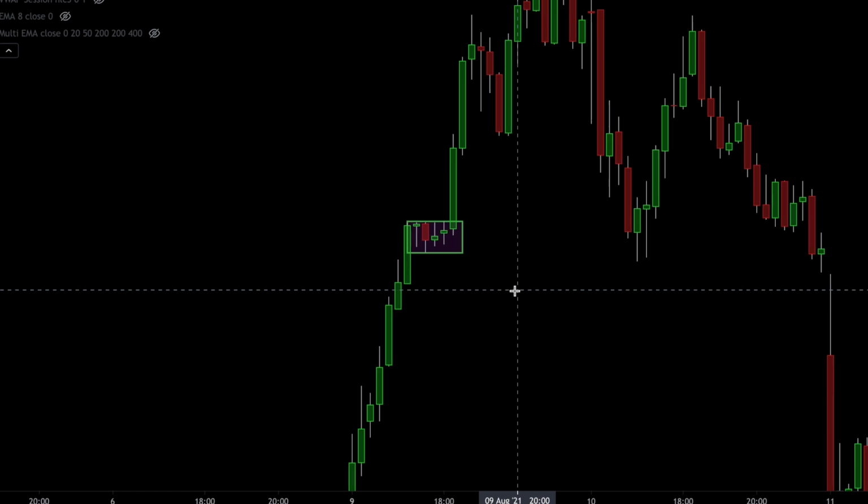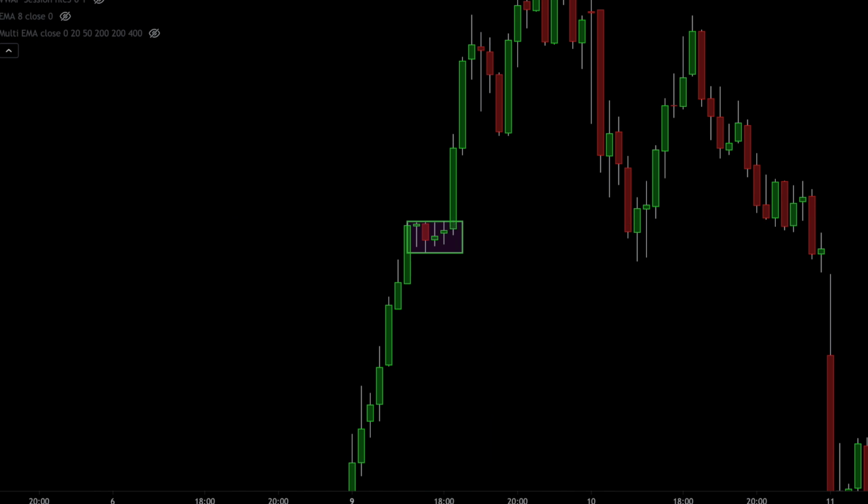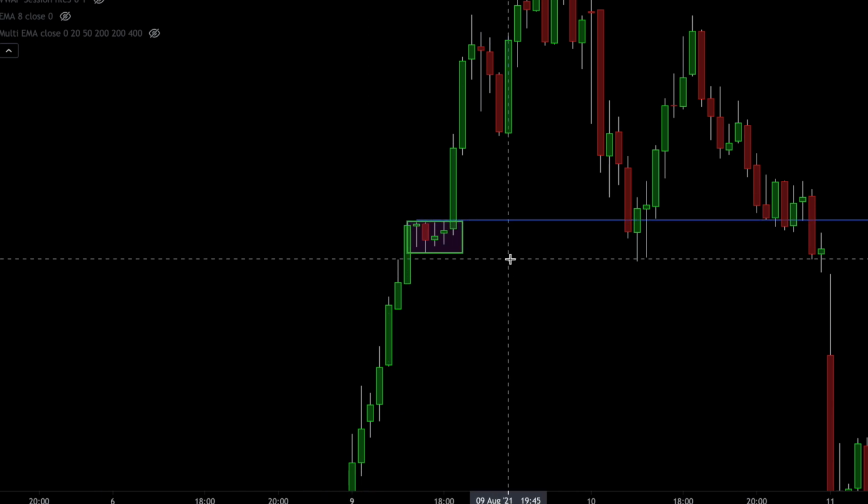Okay, you have two options, and this is why this is best for scalping, because it's more of a momentum play. I'm telling you, once price breaks out of the box, it explodes, right? Most of the times, 90% of the times, price will explode. So that's why you can get in right on the break. You don't have to wait for candles to close.